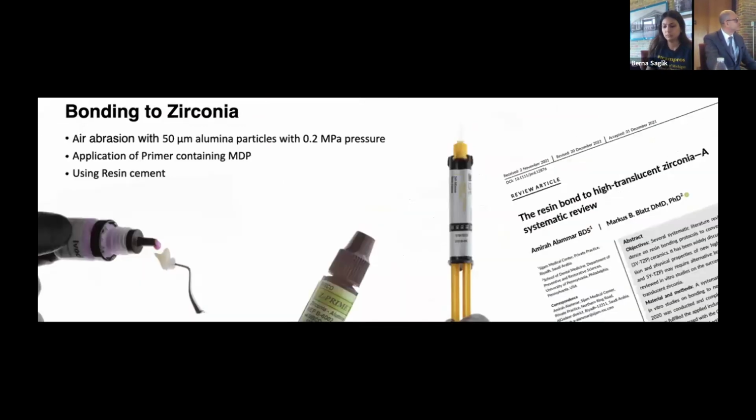I think that is approved if you look at the literature, and there is a protocol for that. The zirconia side should be sandblasted and cleaned, right? You have to control the pressure, otherwise you cause micro cracks. So the pressure, and the particle size of alumina should be 50 microns. So it's important. Then you can use a primer like Z-Prime, which has MDP or 4-META in it, which has affinity to bond to any metal oxide, and zirconia is a metal oxide, zirconium oxide. Then you use a dual-cure resin cement to bond it together.